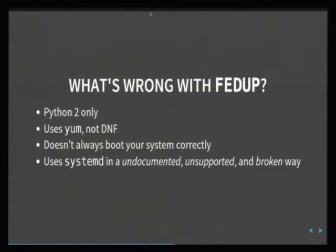There's other problems. I mean, it was also Python 2 only, and it used yum and not DNF, and we kind of want to use DNF, and it didn't always boot your system correctly. But the systemd thing is really the killer. Wholly unsupported. Leonard did not like it. And he was like, well, we do have a facility in systemd for doing updates, like the system updates thing when you boot. Why don't you just use that? And on the one hand, I'm like, does that actually handle the problem? But on the other hand, now it's Leonard's problem. So that's obviously the right answer.